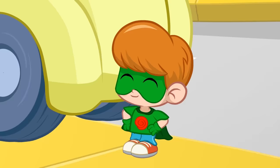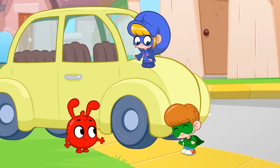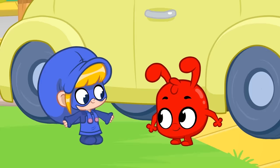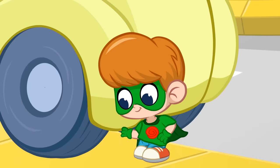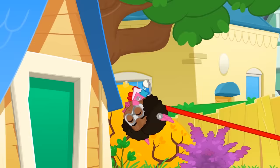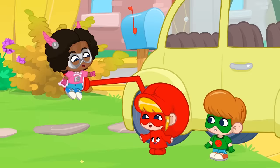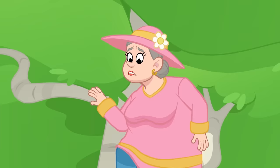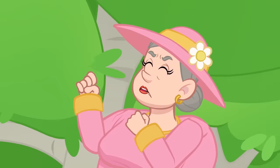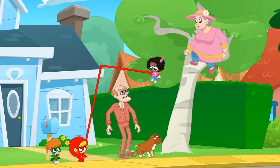I'm the strongest superhero. I can easily lift up this car. Morphle, let's help him out. I'm a superhero too, and I can fly. Whee! Woo-hoo! Help! Help! Barky only wants to play. He won't bite. Get that thing out of here. Whatever.